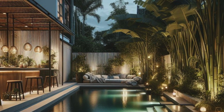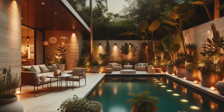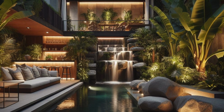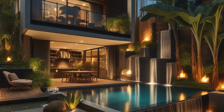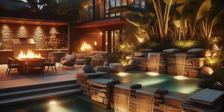Transform your small backyard into a luxurious haven with our expertly crafted small backyard landscaping ideas. Featuring the epitome of opulence, a sparkling swimming pool surrounded by captivating aesthetics. Immerse yourself in the perfect blend of functionality and elegance, transforming your limited space into a private retreat that rivals high-end resorts.